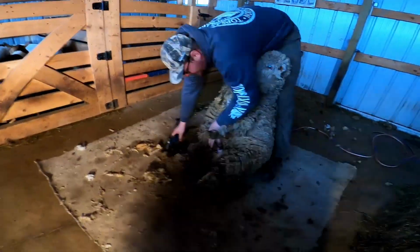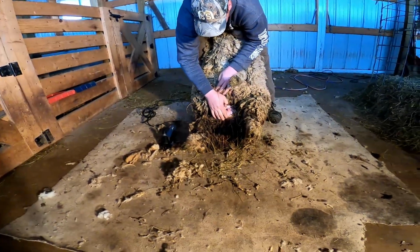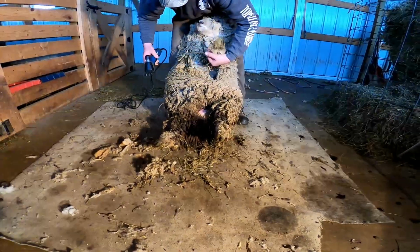Can you tell if she's pregnant or not? Either pregnant or extra fat. Either early pregnant, or just on hay and water. They'd be late pregnant. They'd be due here in a couple weeks. She's not due in a couple weeks. Okay.